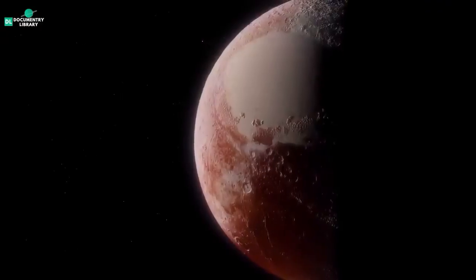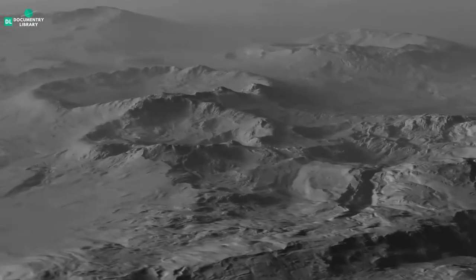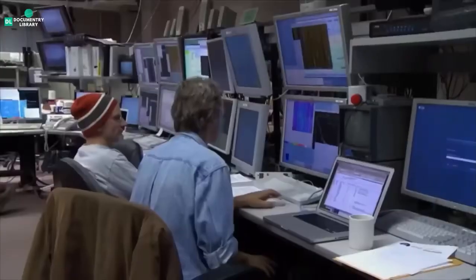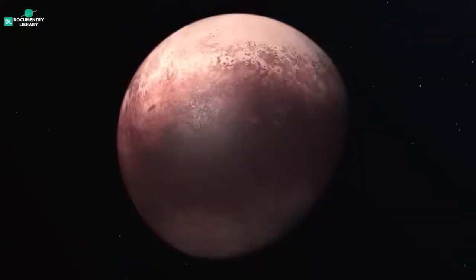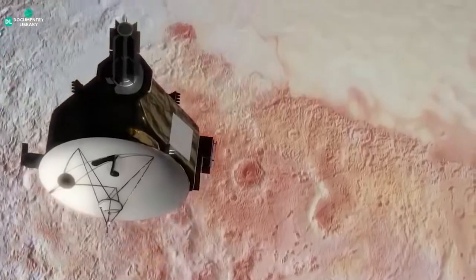However, recent discoveries suggest that Pluto may not be as harsh for life as it appears. Scientists have seen some rays of hope here. The most remarkable discovery made by NASA's New Horizons mission is the possible presence of subsurface oceans beneath Pluto's surface. The discovery of this hidden ocean came to light after observing a surface feature on Pluto.